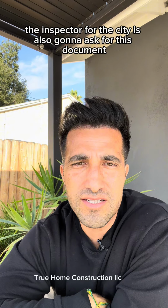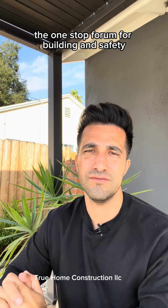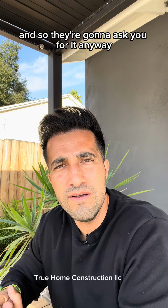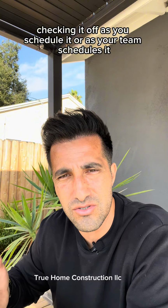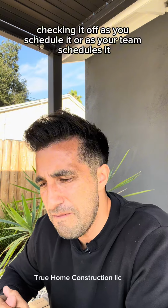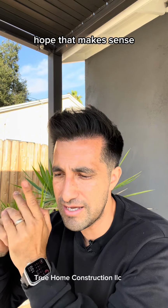The inspector for the city is also going to ask for this document. You're going to have to upload it to the one-stop forum for building and safety, and so they're going to ask you for it anyway. And so you just want to be proactive in knowing that you need it, number 1, checking it off as you schedule it or as your team schedules it, and then after that, making sure that everything is moving along appropriately. Hope that makes sense.